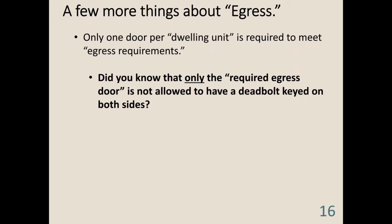Yeah, absolutely. So let's see, a few more things about egress. Only one door per dwelling unit is required to meet the egress requirements. So we've been through that a bit. And we've already been through this, that you could have a keyed deadbolt on a back door as long as it's not a required egress door. And that can be kind of tricky, right?